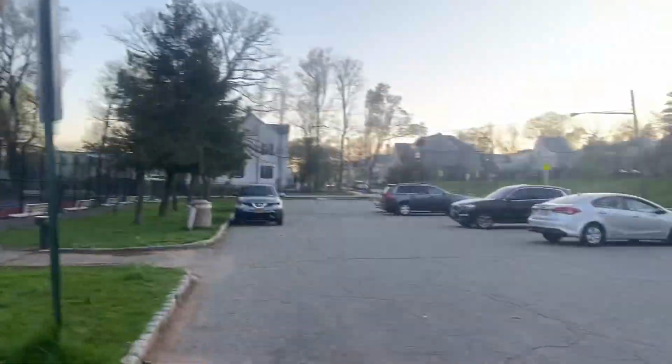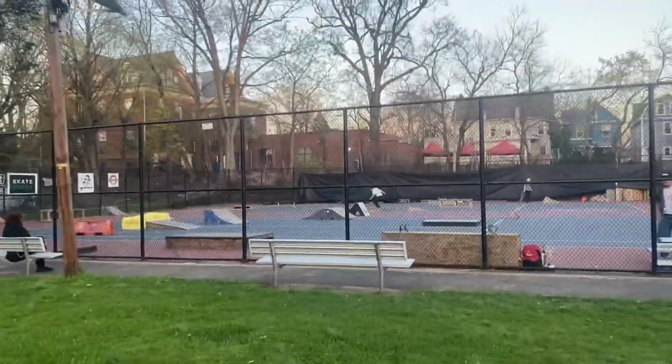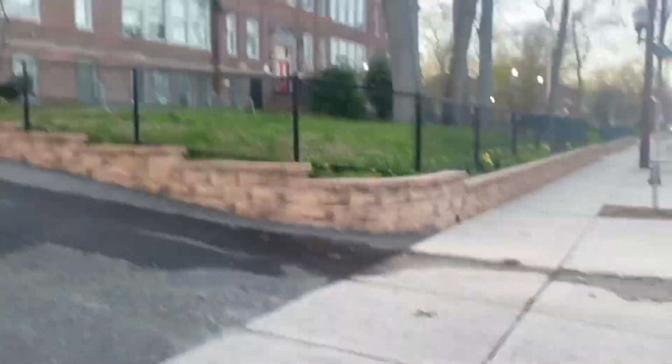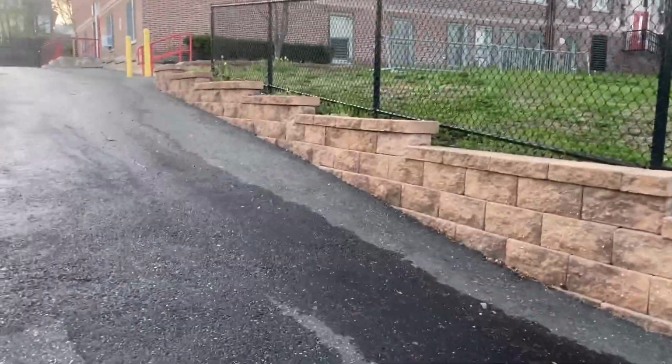And everyone was like, every other town has a skate park but Montclair. This right here is Renaissance Middle School. This is where I went to school in 6th grade. I'm going to show y'all.